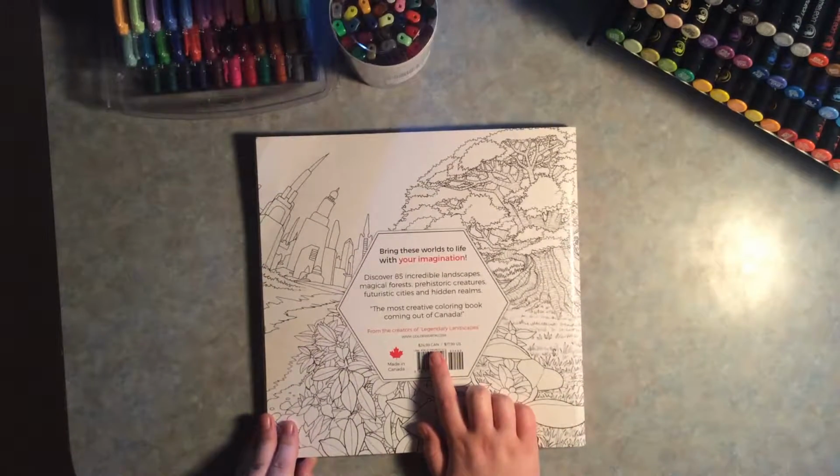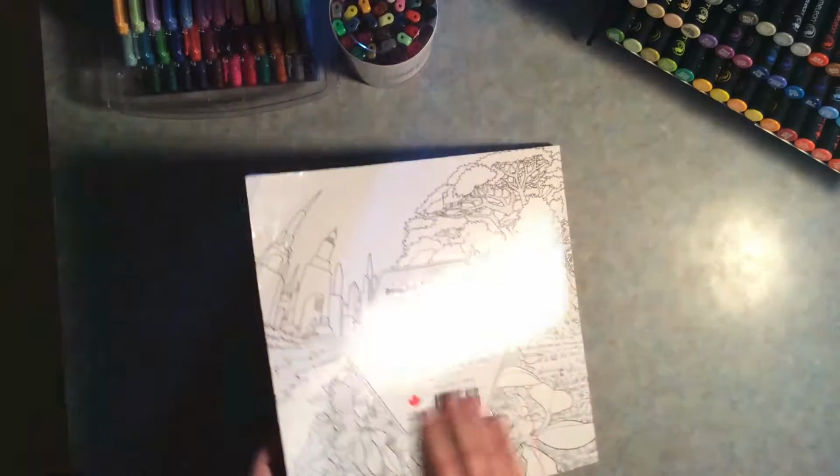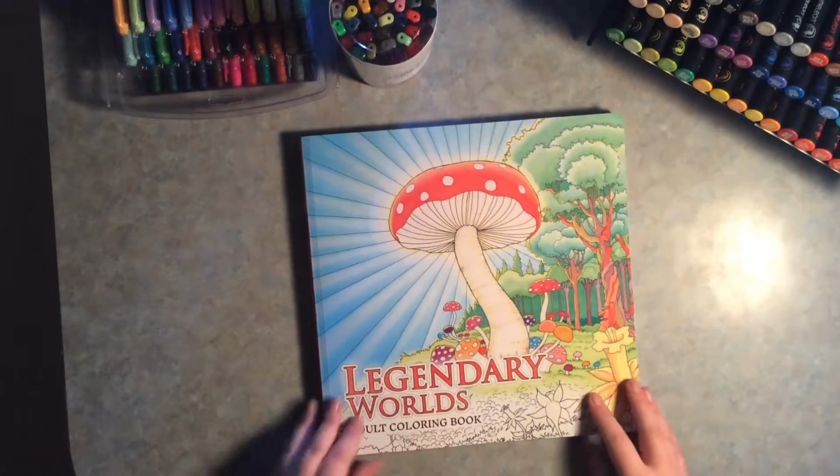Yeah, so it's $24.99 Canadian and $17.99 US, which does put it in a higher price range, but in my opinion, definitely worth every penny.